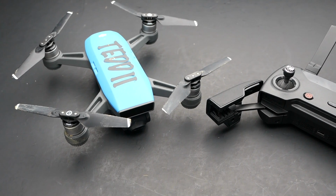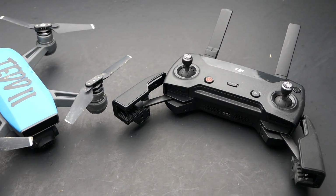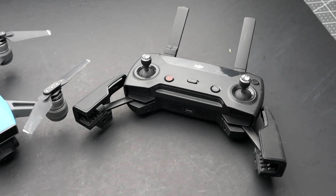If you want to use the Spark as a more traditional camera drone, you'll at least need to get the extra controller, and that's about $100 on DJI's website. Or, like we said, you could get the Fly More combo and get an extra battery and the case and some prop guards. It's actually really good value, and you can find that for about $600 right now. And that is also an incredible deal.